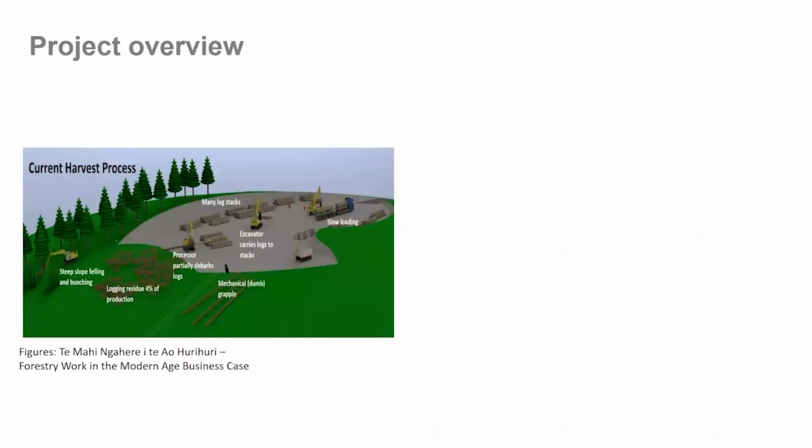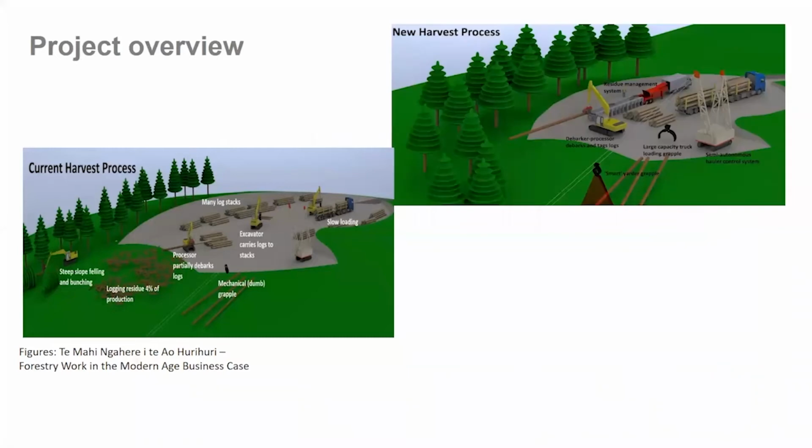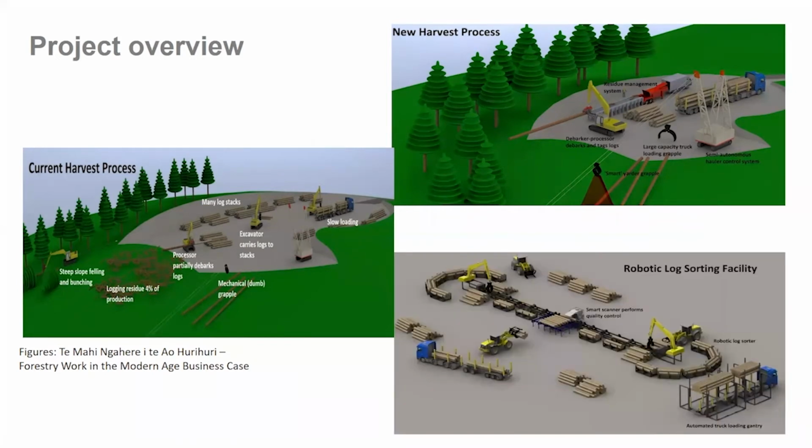So a bit of an overview of what this project is about. We're looking at the current harvesting process and introducing a new harvesting process which is more automated, along with a robotic sort yard. So instead of leaving so many logs on the landing, they're just sent directly to the sort yard and sorted there and taken to the port or the pulp mill or the mill.